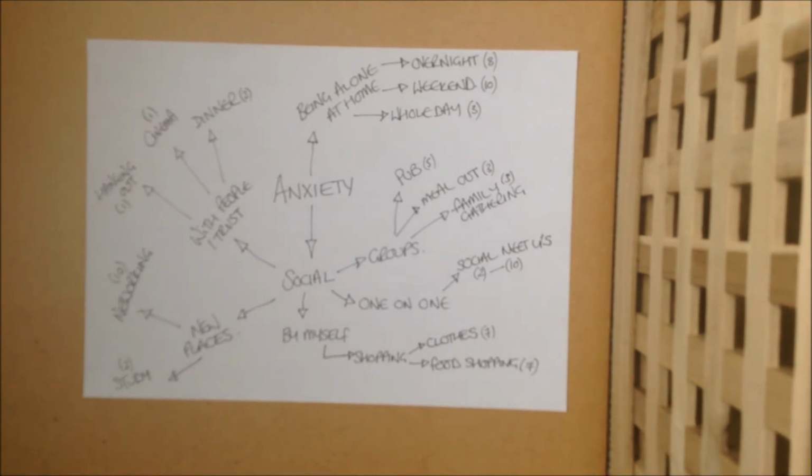There we go, that's what my anxiety mind map would look like. And that's it. That's the first tool that you need to do, just to be able to take information out of your head and get it onto a piece of paper so it's not all consuming. I'm not going to tell you what we're going to do with that.